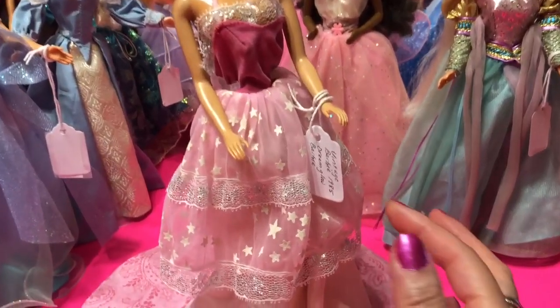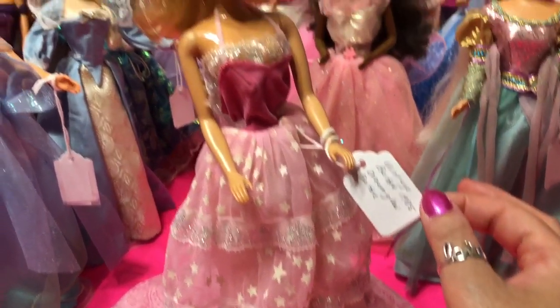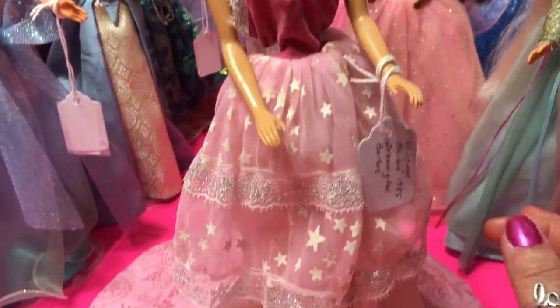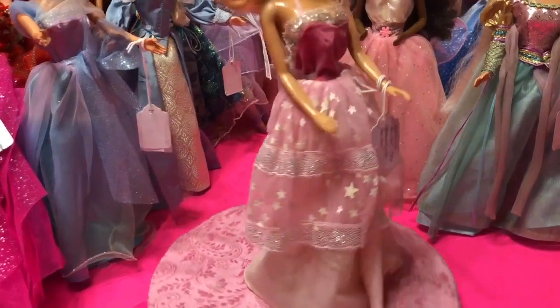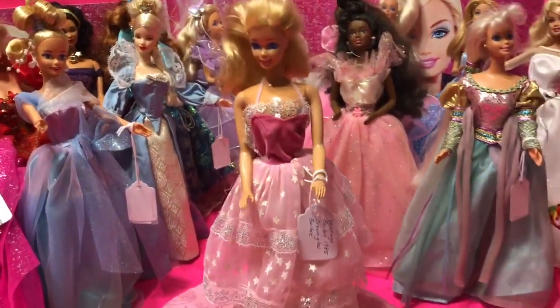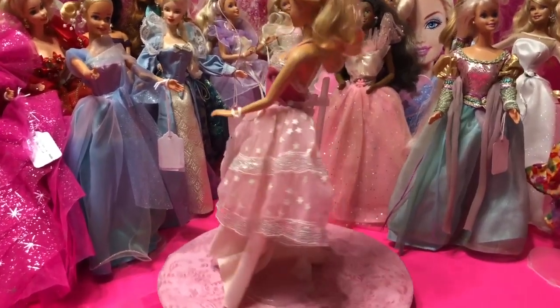In this dress, we have Vintage Dream Glow. This Barbie's from 1985, but this is the Dream Glow dress. And it is divine with all the little pink stars and the heart bodice. Isn't that pretty?